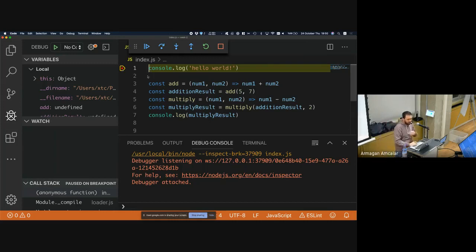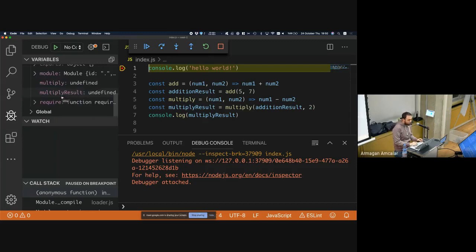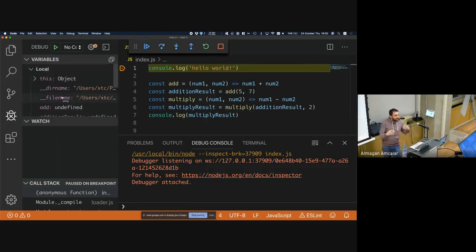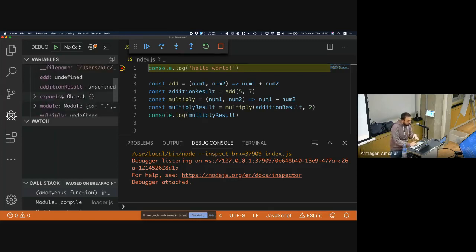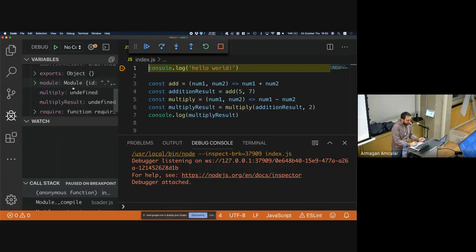So in this case, we're at the beginning of everything. There is nothing displayed on the screen. On the left-hand side, you can see a pane called variables. It shows you all of the things that the JavaScript engine knows about your code at that moment in time. It shows you which variables are declared and what their values are. For example, add and multiply are all undefined for now, because we haven't executed the code up to that moment yet.